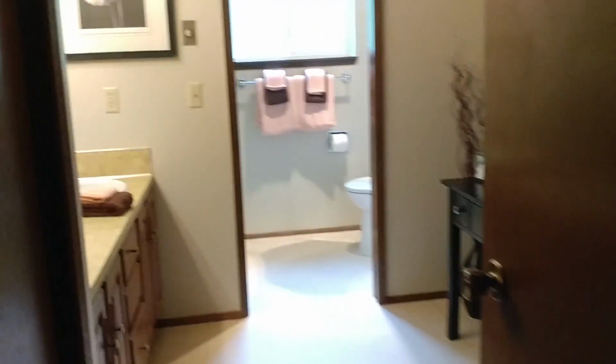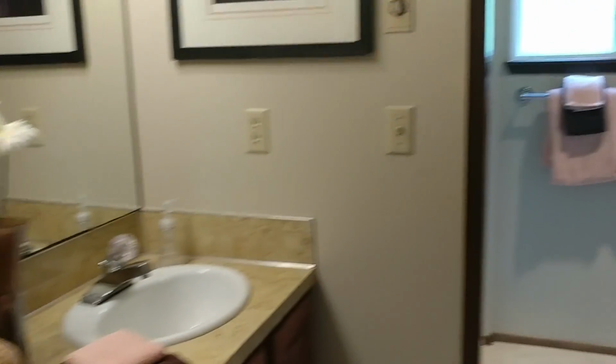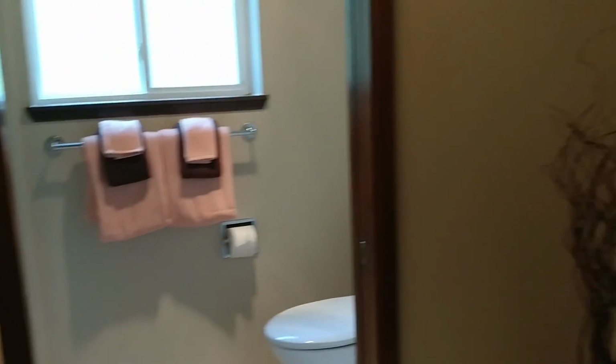Then we'll head to the restroom. Double sinks, lots of storage again. And when I was here, I had a lot of clothes, so this whole space was a closet bar.